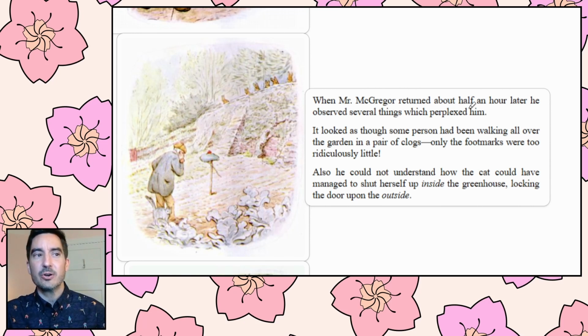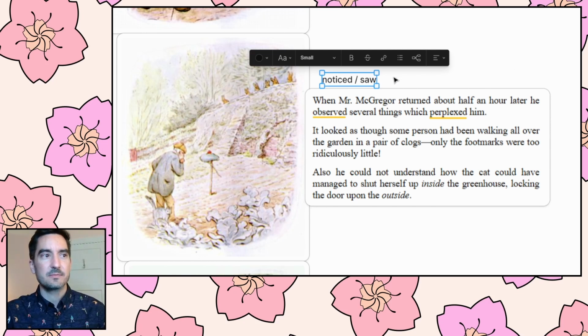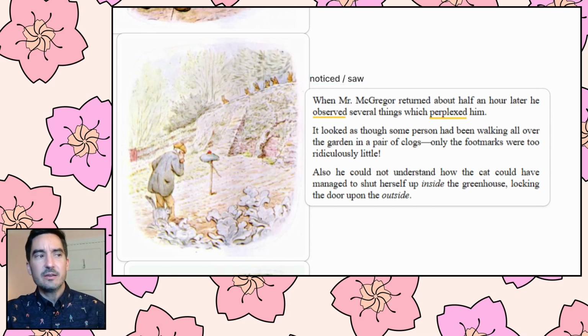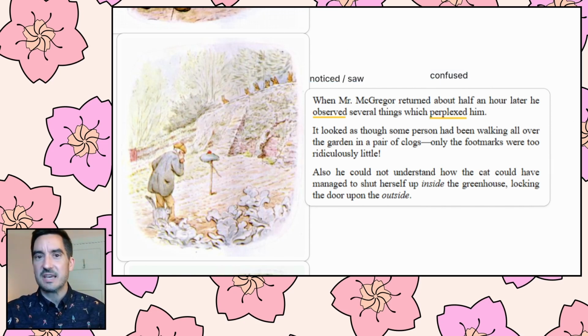When Mr. McGregor returned about half an hour later, he observed several things which perplexed him. Observed is kind of like noticed, or he saw several things. Okay? He saw several things which perplexed him. Perplexed is almost the same as confused. I think the same. If there's a tiny difference, I'm not even sure how they're different, but almost exactly the same. Something perplexes you. Confused is more common, but you might hear the word perplexed.